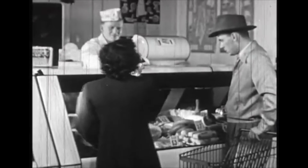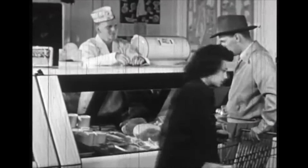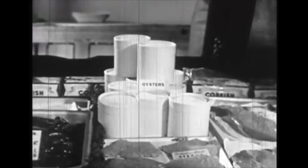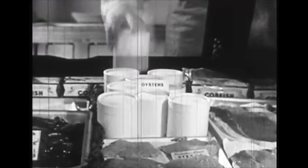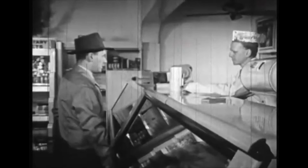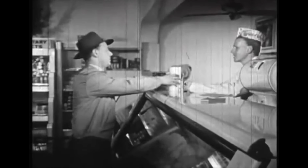What's more, he's hungry for something different, getting tired of the same old things all the time. That's it. That's what he's hungry for, oysters. So Henry takes not one, not two, but 3 pints of oysters. The way he feels right now, he could eat all of them by himself.